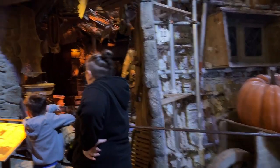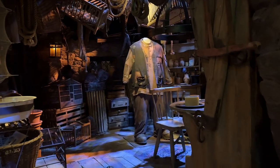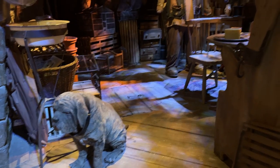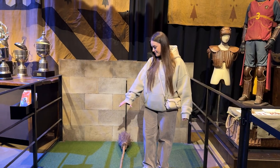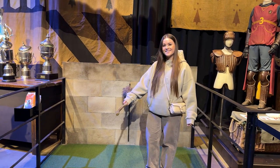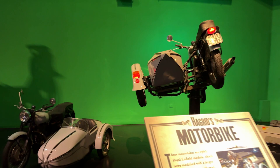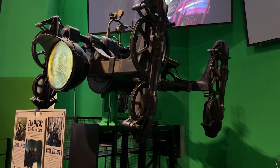Walking over to Hagrid's hut now. The pumpkins outside. Ready? See his costume inside. Fang. Look at all the different vehicles. Hagrid's motorbike. The broom. Now he does cause a little bit of mischievous actions.